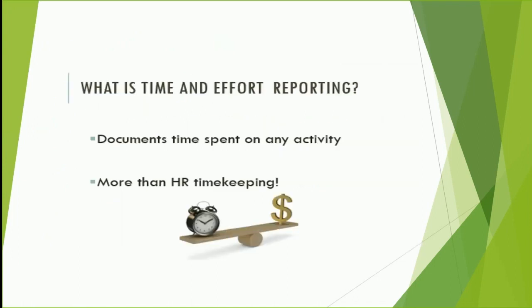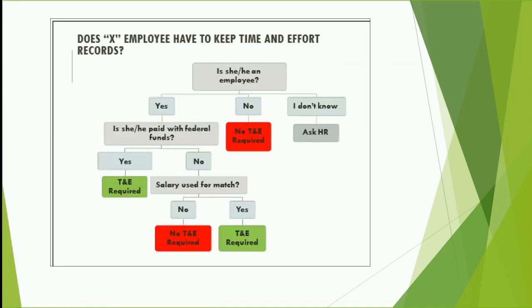What is time and effort reporting? It documents time spent on any activity, and it is more than HR timekeeping. So if you have an electronic time card and you clock in and you clock out, you still must have a policy that says they sign into a secured spot. They can have a swipe card. They can do it from a fingerprint or whatever. They sign into a secured area. Every time they switch jobs, they sign in and sign out to a different code, and then their boss at the end of the week, or however often they get paid, goes in and verifies that is what they worked. And so we keep track of all the time that is being calculated.